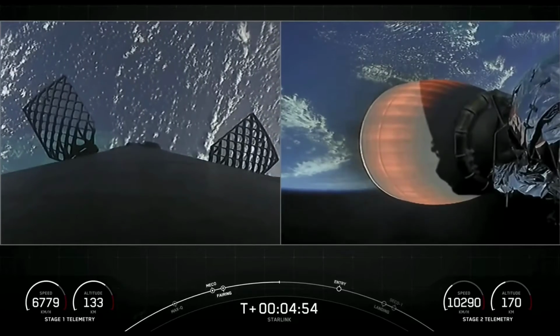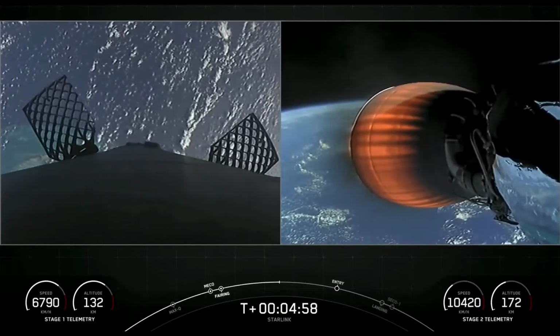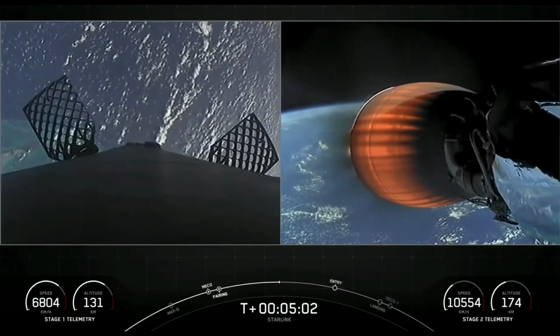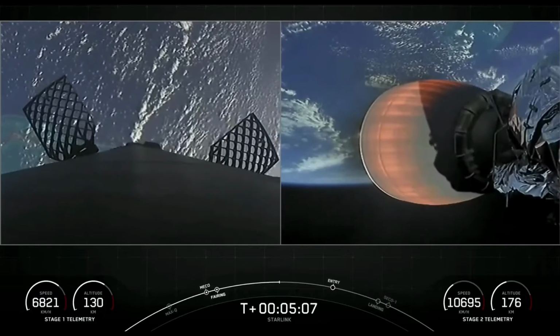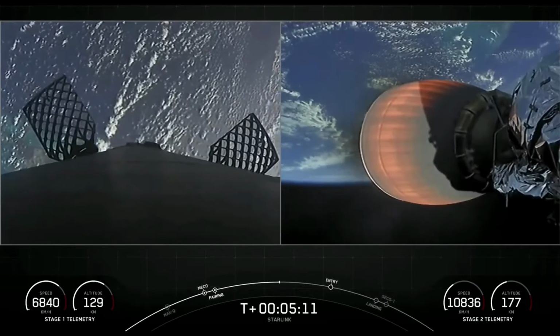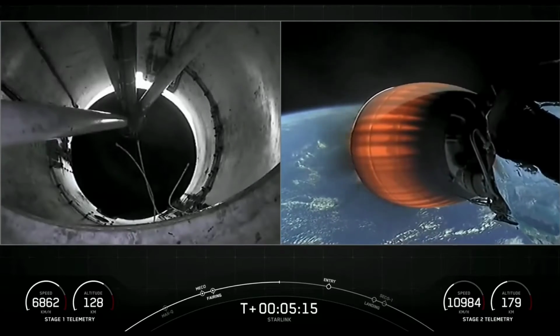Now, if you're just now joining us, we've had a successful liftoff of Falcon 9 from Cape Canaveral Space Force Station, Slick 40 today. Right now, you're looking at a live view of Falcon 9's second stage on the right-hand screen. And that was just a call out for a nominal trajectory on second stage. Stage 1 is currently making its way back to our drone ship, A Shortfall of Gravitas.